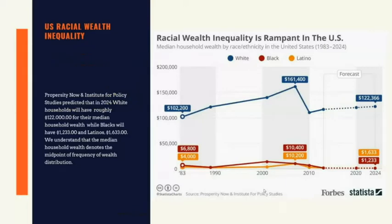So when we think about financial literacy, we would be remiss if we didn't discuss the U.S. racial wealth inequality. It's rampant in the U.S., and according to Prosperity Now and the Institute for Policy Studies, along with Forbes and Statista, they predict that in 2024, white households will have roughly $122,000 for their median household wealth, while Black households will have $1,233 and Latino households $1,633. We understand that the median household wealth denotes the midpoint of frequency of wealth distribution.